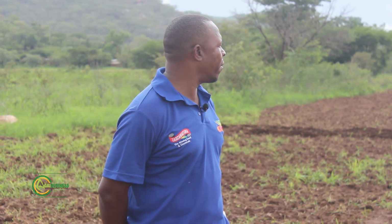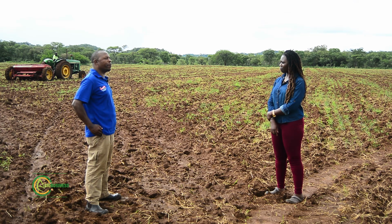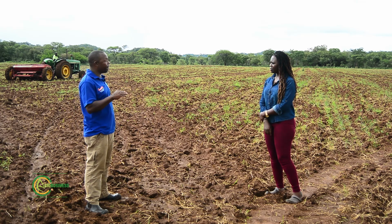What is important, Wadzanai, is that from your crop establishment, you have to ensure that you have got enough plant population per unit area, because we are talking of productivity per unit area. You wouldn't just put your hands in the pockets and say, I've got 50 hectares of sorghum here, when the plant population is very, very low. You need to achieve the correct plant population, which is in the region of 250,000 to 350,000 plants per hectare. That is for you to get the expected 5 to 6 tons per hectare.